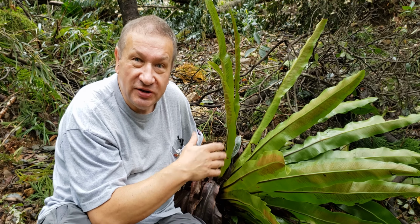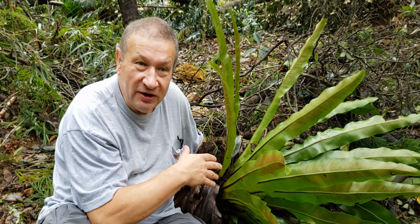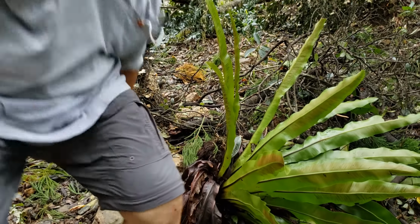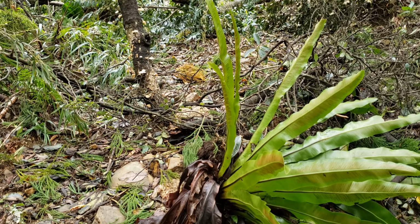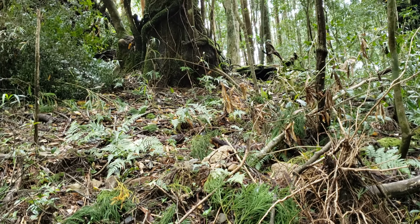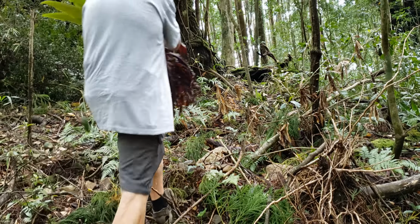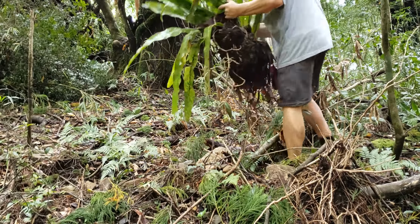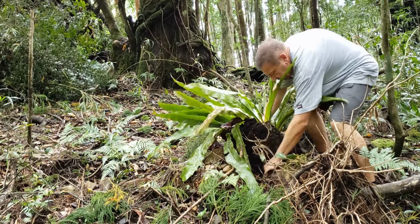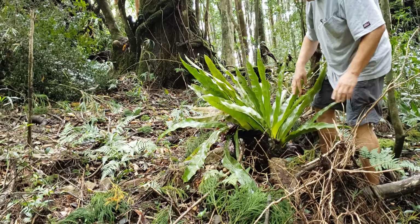So this is September 21st on Yakushima Island, very south of Japan. Thank you. Okay. Maybe it will be a better place.